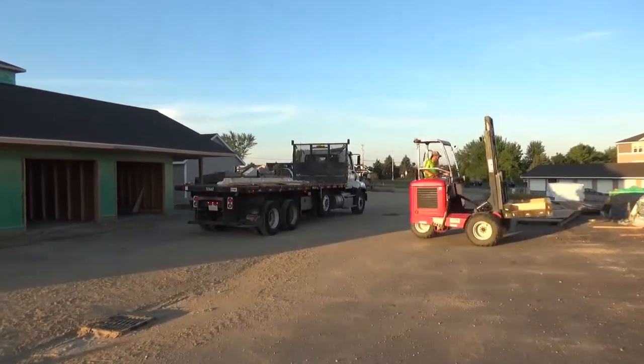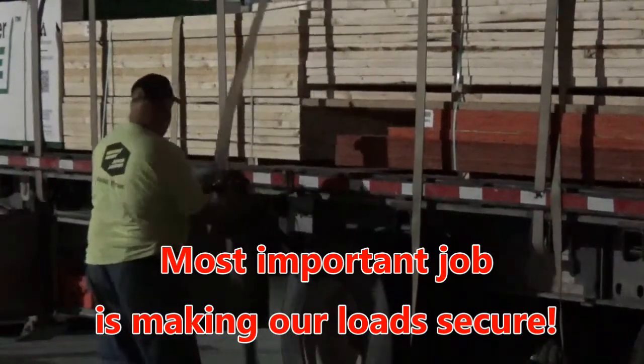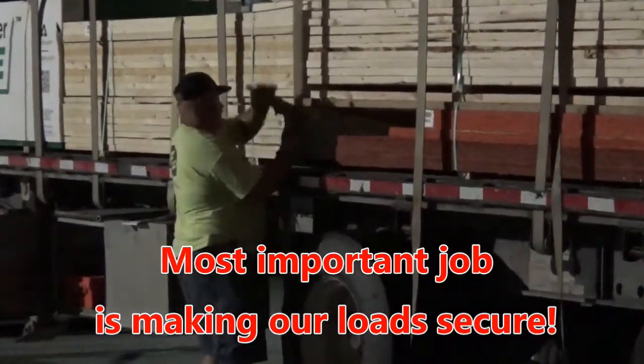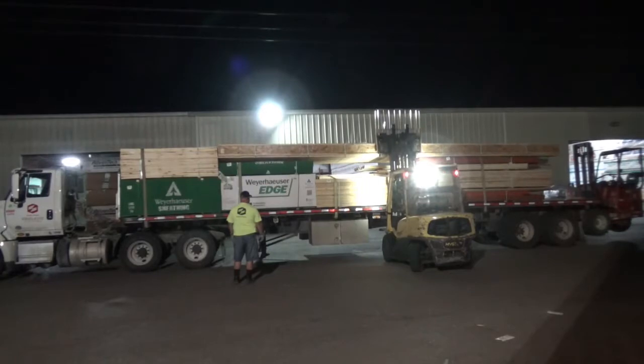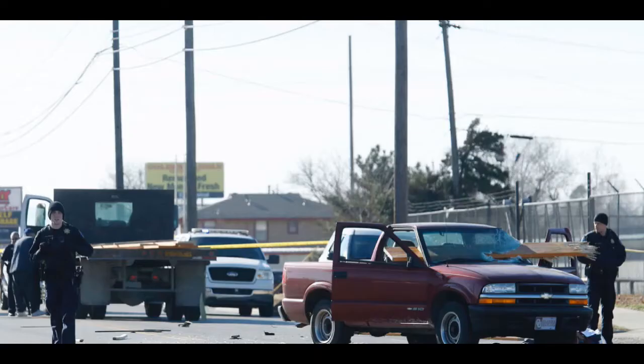make our deliveries on time, and placing our products on the job site where the customers want them placed. But the most important aspect of our deliveries, the one that merits our strongest attention, is making absolutely sure that our loads are secure. Our drivers and material handlers who load our trucks need to know that their load securement responsibilities are probably the most important duties of their job. A load securement failure can very quickly lead to a very serious problem.